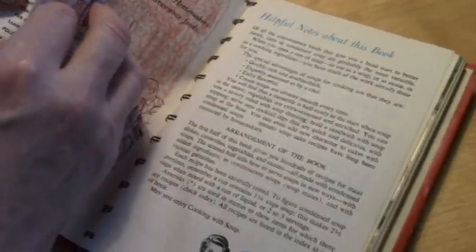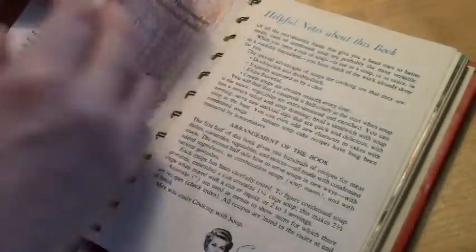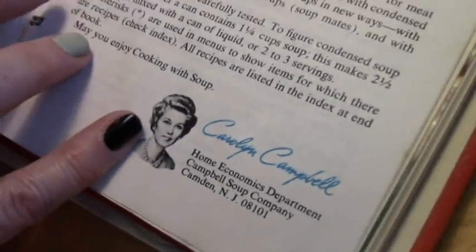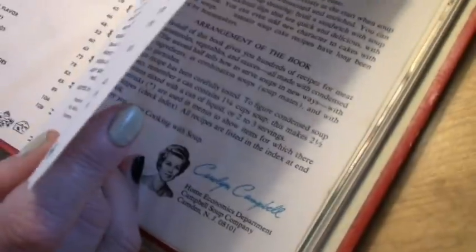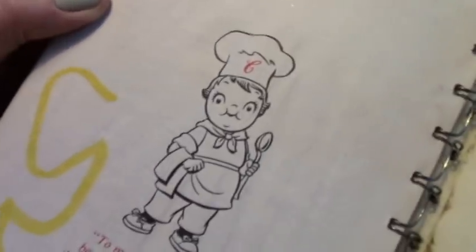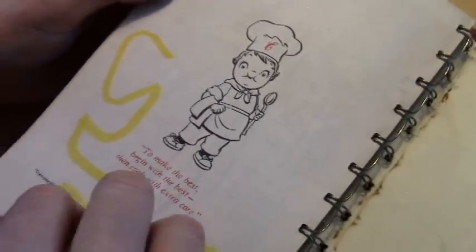Carolyn Campbell. Oh, are they real people? Campbell people? Oh, really? I thought it was like Betty Crocker, you know, they're just made up. I never thought about it. I never did either. I didn't know they were real people. Look at this, there's their children. They eat a lot of soup.